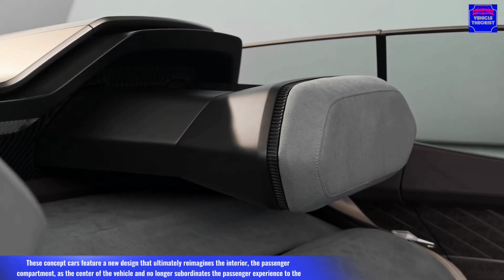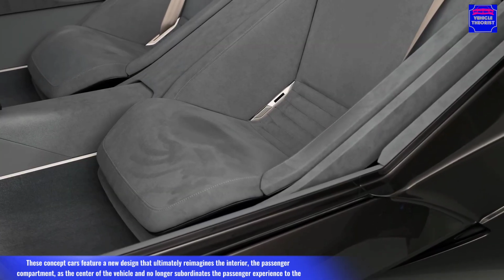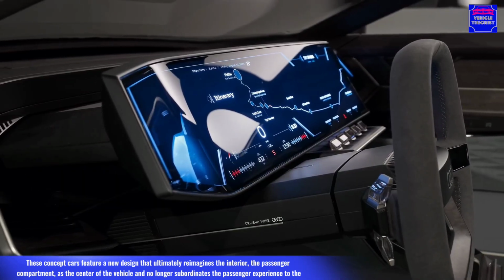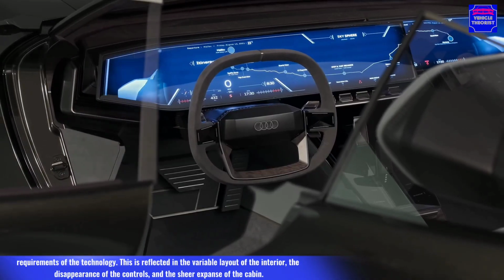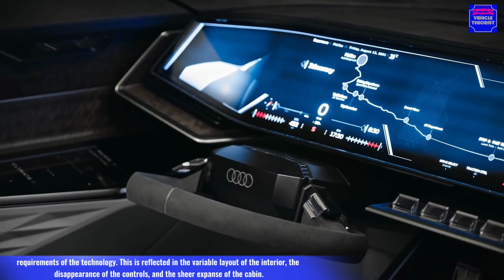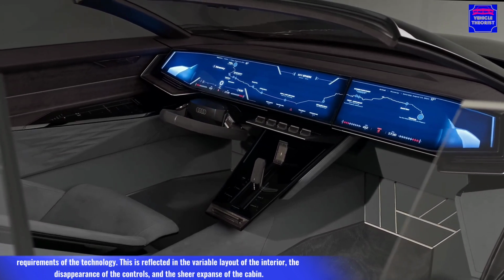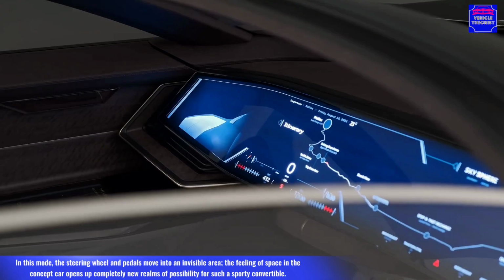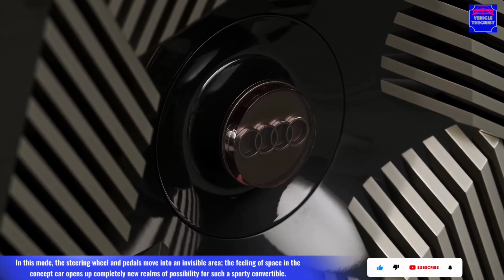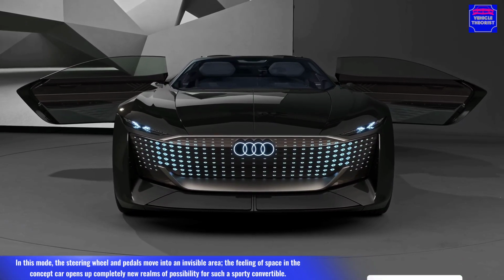These concept cars feature a new design that ultimately reimagines the interior, the passenger compartment, as the center of the vehicle and no longer subordinates the passenger experience to the requirements of the technology. This is reflected in the variable layout of the interior, the disappearance of the controls, and the sheer expanse of the cabin. In this mode, the steering wheel and pedals move into an invisible area. The feeling of space in the concept car opens up completely new realms of possibility for such a sporty convertible.